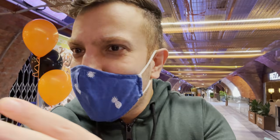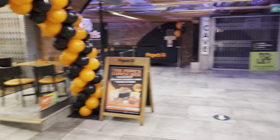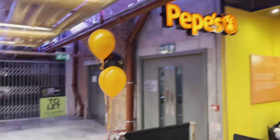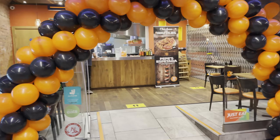Guys, right, just before I sit down, I'm gonna quickly show you around because this is so different to the takeaway that I went to. I'm doing this on my mobile. I'm gonna show you guys around. This looks cool, man. So we've got some seating on this side, which is nice and private, I like that. There you can see I'm in PEPE'S. The ordering till and whatnot is there.